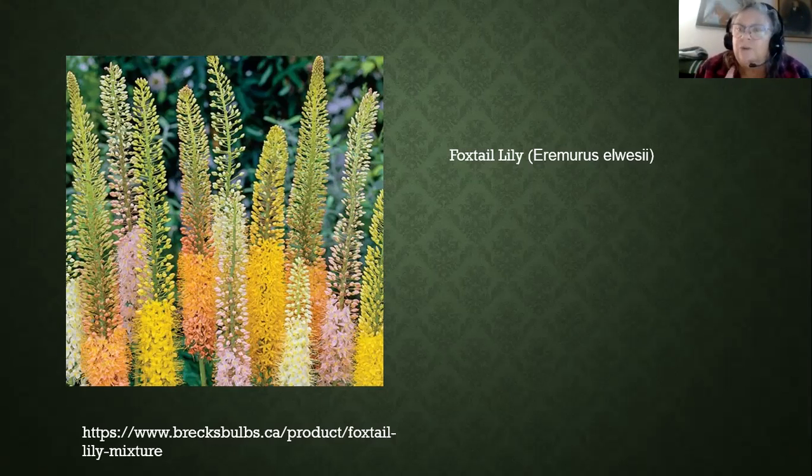But it also shows you that if you're going to get into this particular lily, be aware that this is a very tough lily and it will spread, and it's a bit of a thug. So you have to keep that in mind.